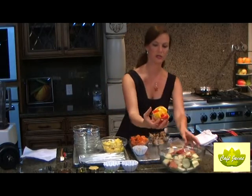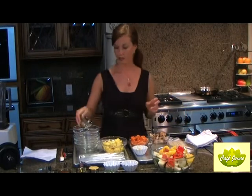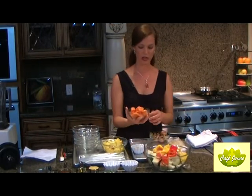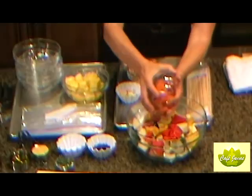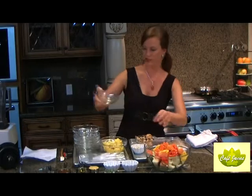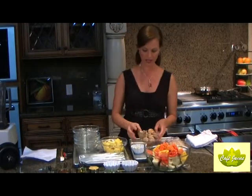Red and yellow peppers. Peppers have a higher vitamin C content than oranges and citrus fruit do. So red and yellow peppers are really awesome for antioxidants. We've got some sweet potatoes in here. They're yams. And I've also just parboiled those so they're soft but not mushy.